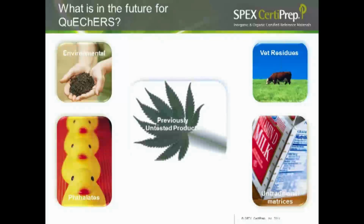So what's next for QuEChERS? Obviously, this new world that's opening up of cannabis testing, these previously untested for agricultural products, is on the horizon for what will be new in the future for QuEChERS, and whether QuEChERS and the cannabis testing will be a good fit.